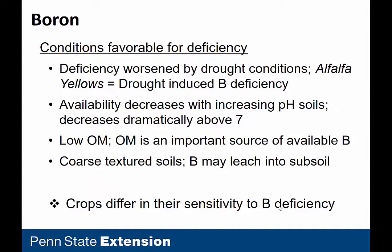Conditions favorable for deficiency. This is a really common one. This alfalfa yellows is drought-induced boron deficiency. And I've been fooled by this one before. You go out and you see that yellow patching all over the field. First verify it's not leafhopper damage. And you get all excited. I'm going to go back and come over the top with some boron, and it rains before you get back out there, and that boron deficiency just disappears in 24, 48 hours. Where some of that soluble boron deeper down in the profile or up close to the soil surface all of a sudden became available that wasn't there before.